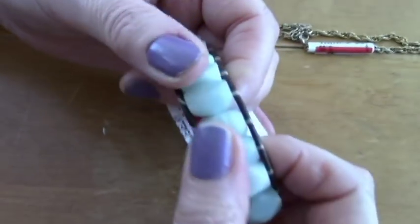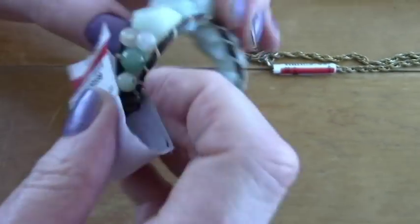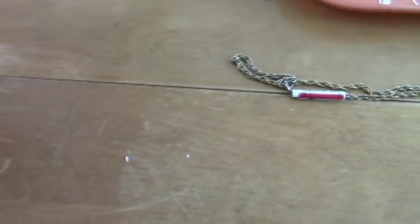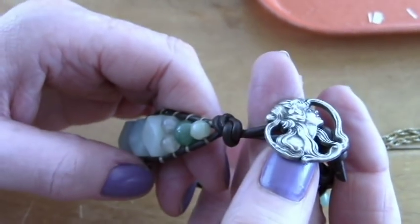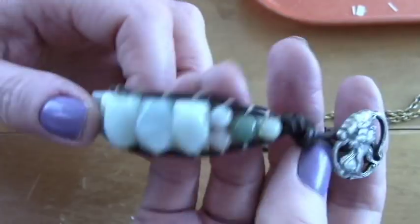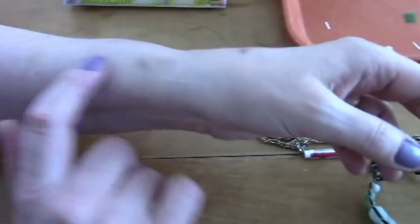And then I got this cool bracelet. It looks like it's either aquamarine or chalcedony. So that was $3. And it's got this kind of nice Art Nouveau button on there. So I thought that was nice. I've been afraid to wear any plastic jewelry since I got burnt by that one.